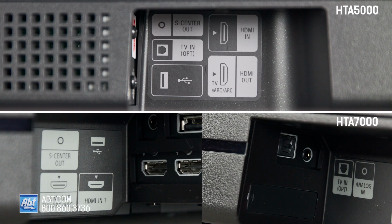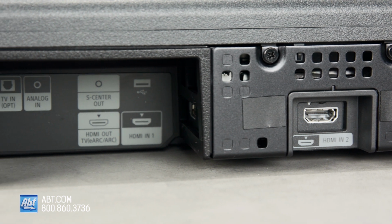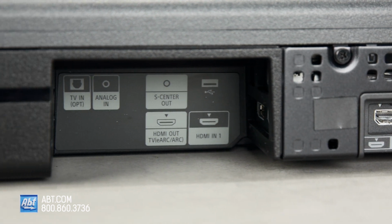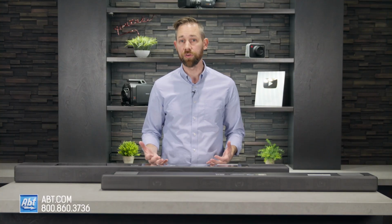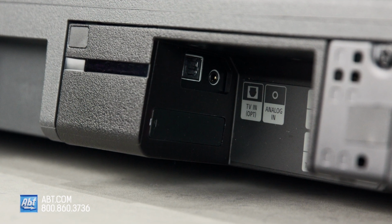The connections are also slightly different. They both have a single optical and USB input, but the 5000 only has a single HDMI input, and the 7000 has two, which can come in handy if your TV doesn't have enough HDMIs to accommodate all of your devices. And for the people that may need it, the 7000 also has an analog input.